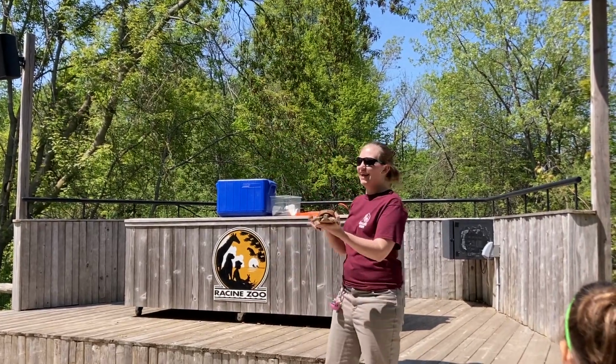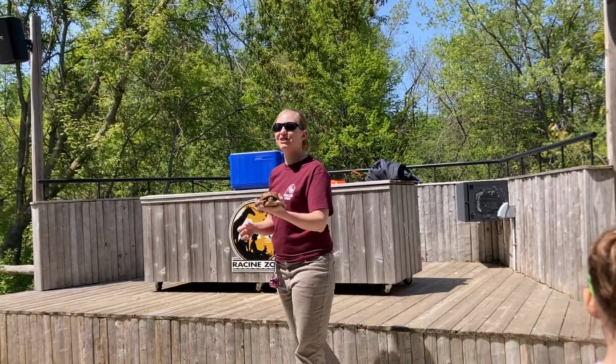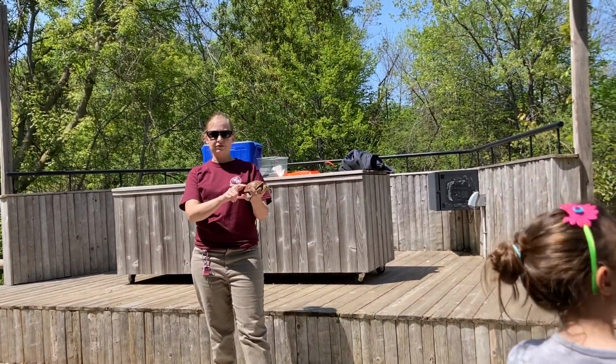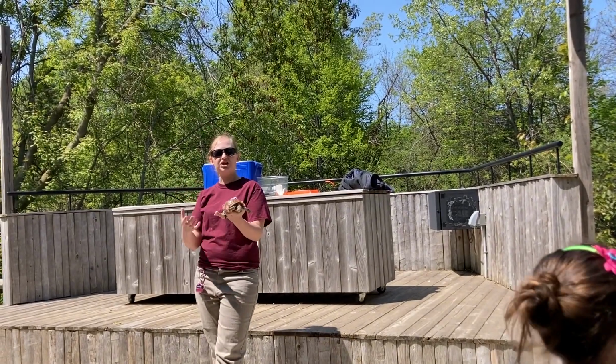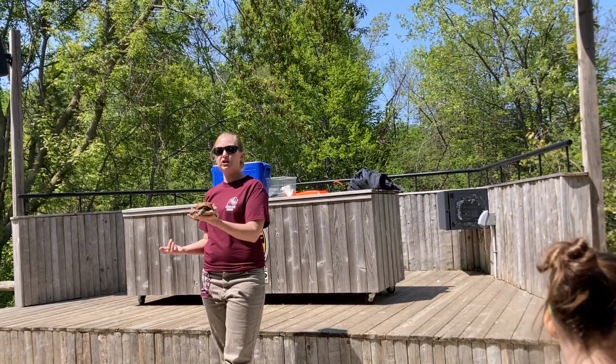Yeah. This Jewel is about 30 years old, and we can actually tell that based on the scutes on her actual shell. They have rings like tree bark. Because that shell does grow with her, that helps determine her age.